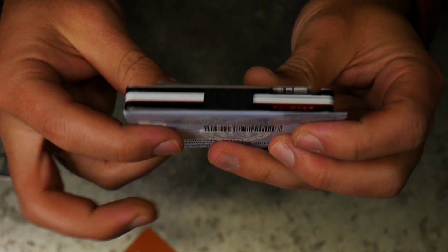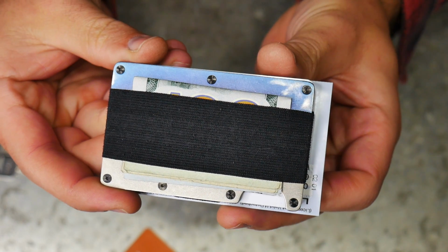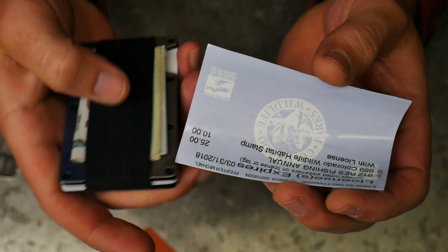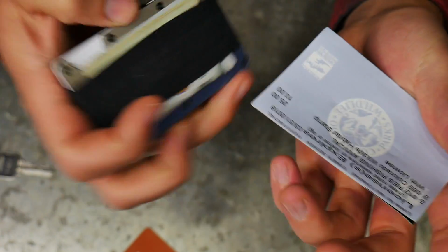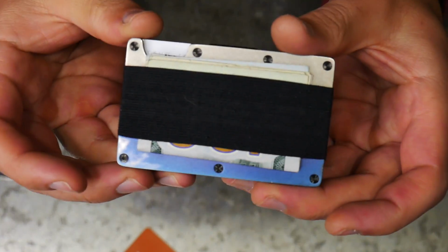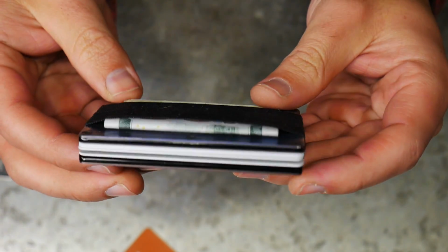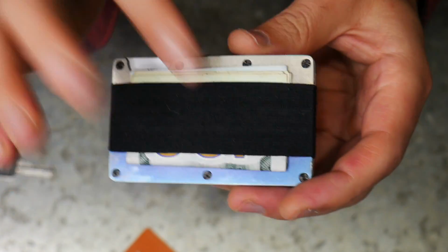And like I was trying to get to, you're not going to be able to put something like this in here because it is bigger than the wallet. So unless you're going to fold something like this and stick it into either the money band, you're not going to be able to carry a bigger thing like you are on some of the other wallets. That brings us to the money band. You have a money clip option or the elastic band, which is what I prefer on this, and that's where you can keep your cash.